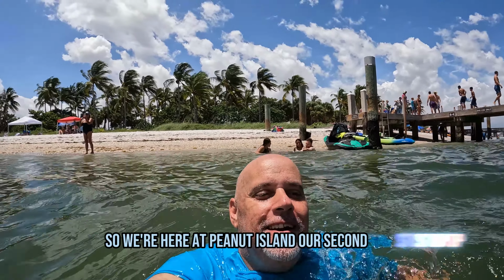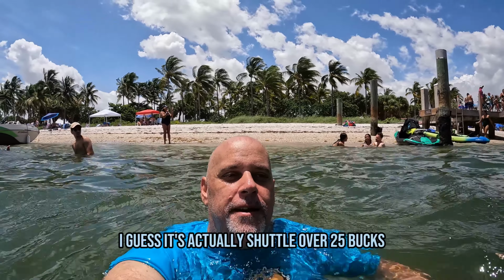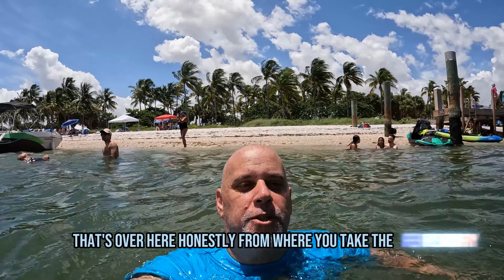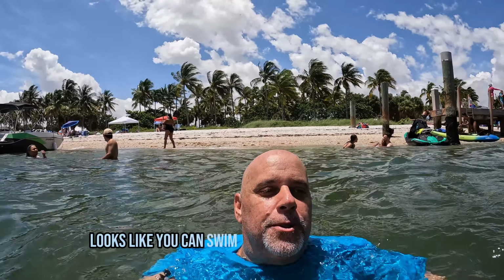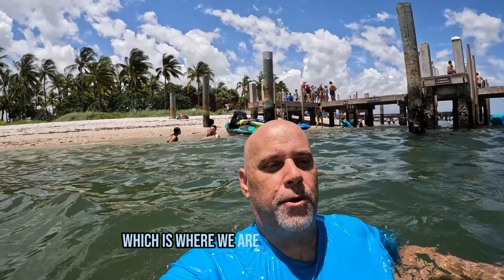So, we're here at Peanut Island, our second stop, I guess. We took the shuttle over, $25 to get you over here. Honestly, from where you take the ferry, it looks like you could swim over here, it's so close, but the shuttle takes you to the opposite side of the island, which is where we are now, so pretty cool.